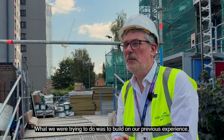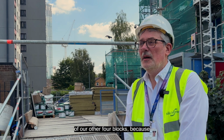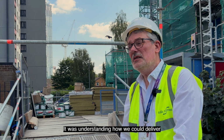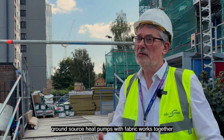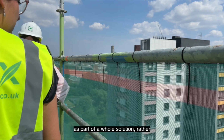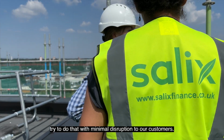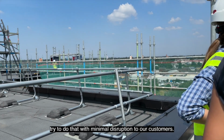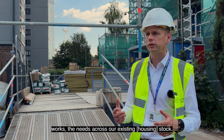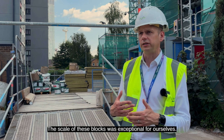What we were trying to do was to really build on our previous experience of our other four blocks, because the outturn and the output reports from that were all very positive. So really it was understanding how we could deliver ground source heat pumps with fabric works together as part of a whole solution rather than salami slicing it off, and where possible try to do that with minimal disruption to our customers. Well, for Salix Homes, like a lot of housing associations, we're looking at the retrofit works, the needs across our existing stock. The scale of these blocks was exceptional for ourselves.